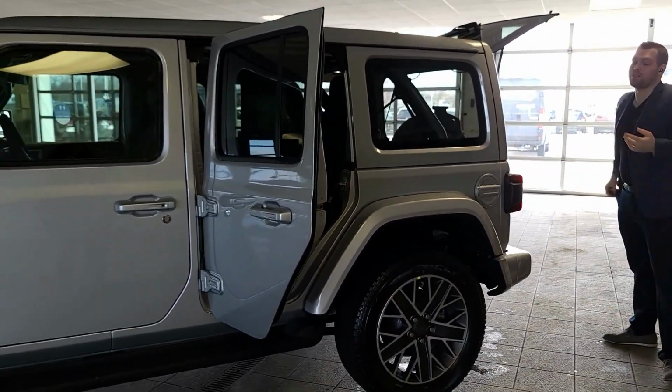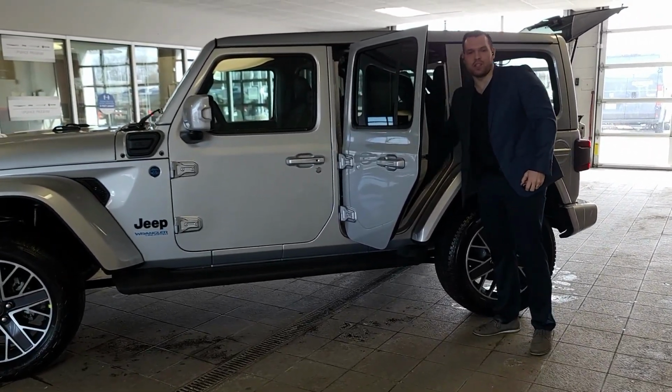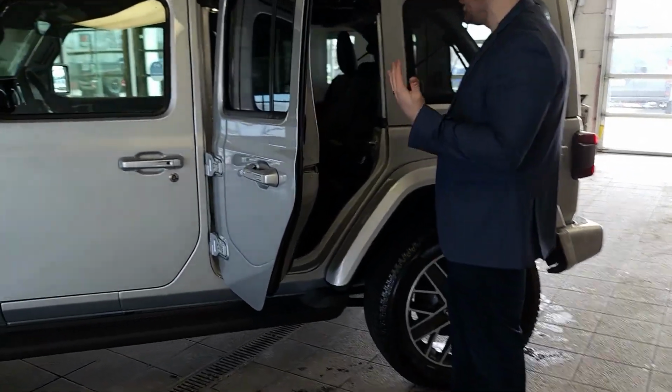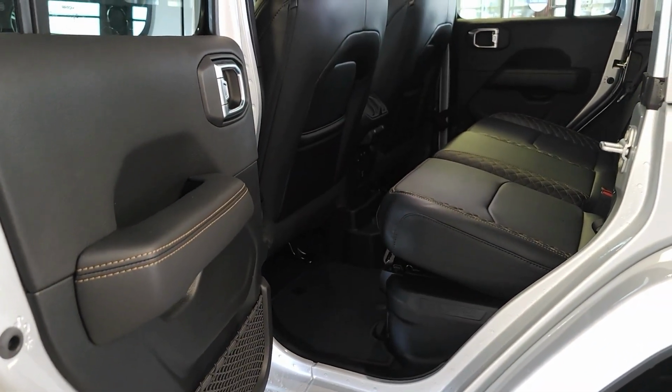Now, for the rest, because this is a high altitude, you have a lot of cool accents in the interior, like the diamond leather stitching with orange highlights. What it does is it gives you a nicer aesthetic. It's a nicer quality leather. You have the orange stitching right there too. That's for the high altitude models, of course.